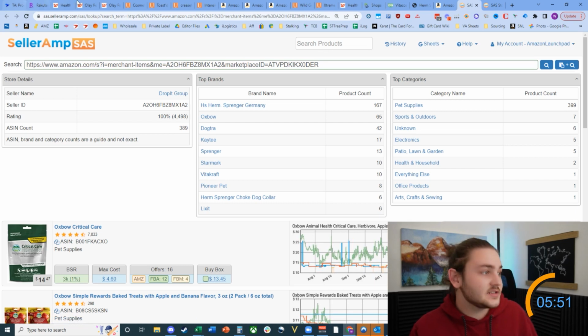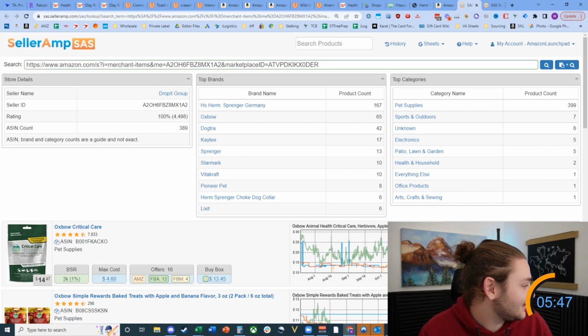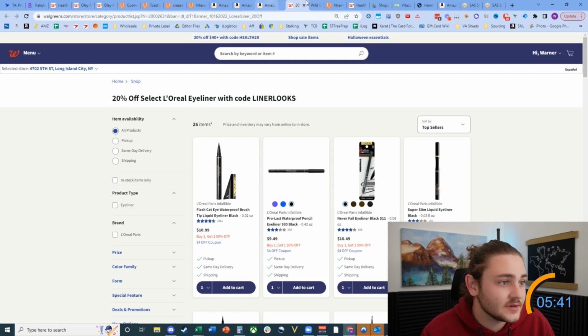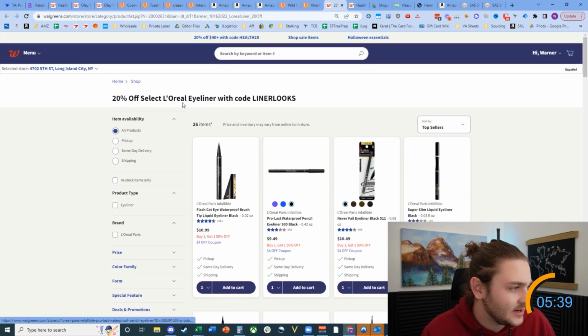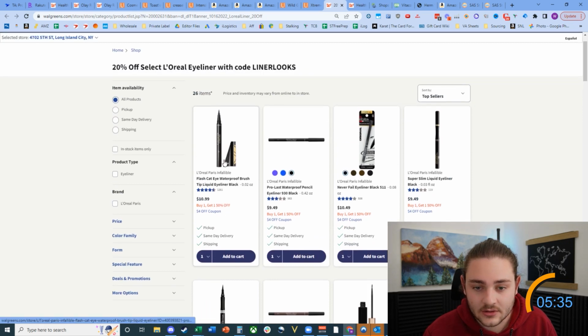So really we're running into some dead ends here today. Let's see if we can find anything good here within the 15 minutes or so. My next idea here is checking out a slightly different sale that we had on Walgreens. I noticed that this one has an extra coupon on top of that sale we were already looking at.